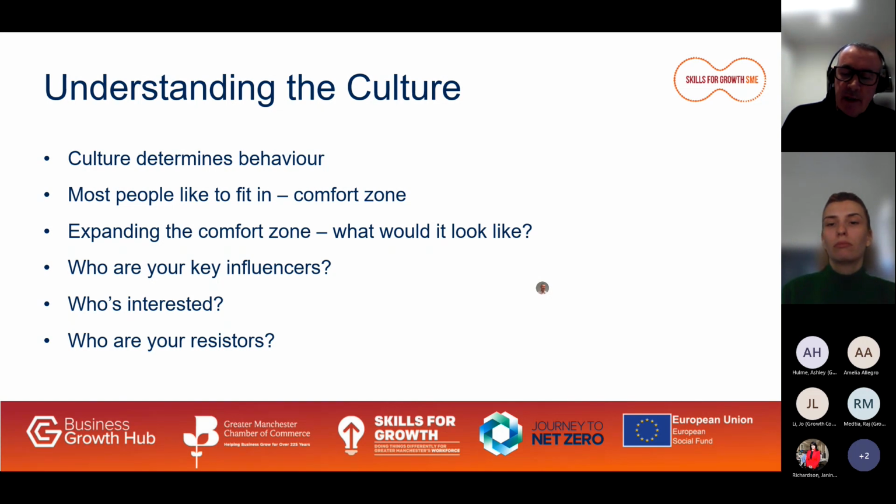Find out who's interested in climate change and environmental issues. Do you have any staff with a personal interest in the environment? Who are the leaders amongst your workforce, and who are the ones most likely to be resistant to change? Again, understanding motivations and personalities helps. Use the key influencers within the business to bring other staff along and continue to show environmental leadership from the top of the business.